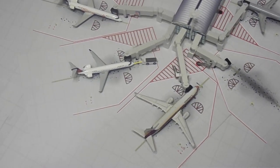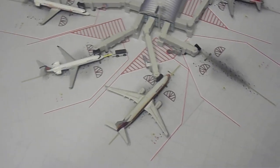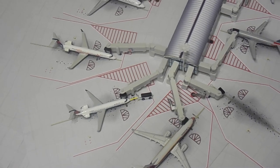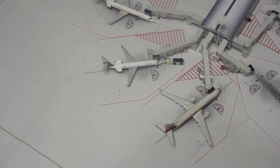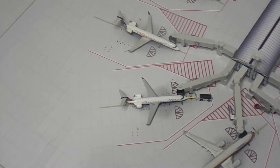We forgot to mention the American 737-800 in the AirCal Retro livery. Oh, sorry. This one has just arrived in from Dallas-Fort Worth as Flight 2804. He was a last minute addition, and that's why I forgot him. But thank you to my special guest for reminding me.